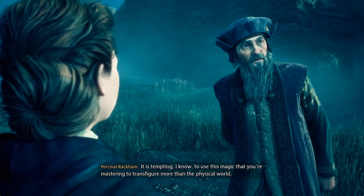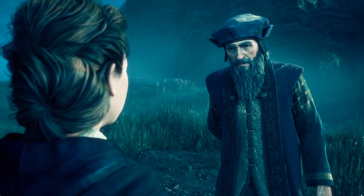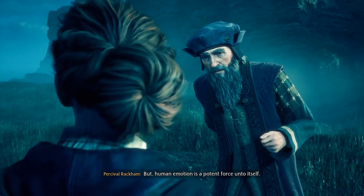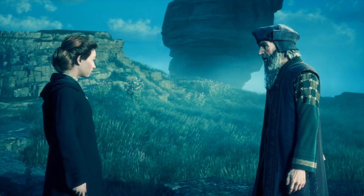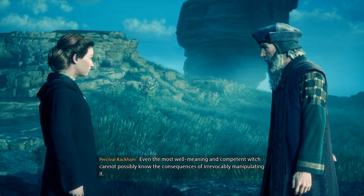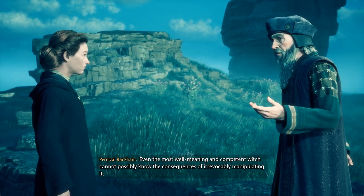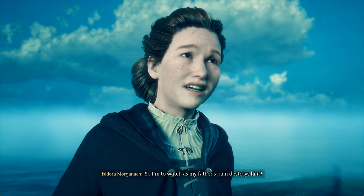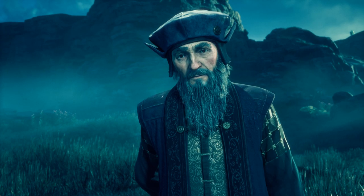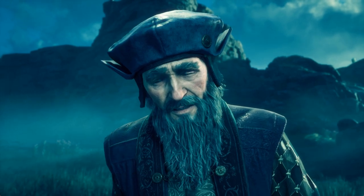This magic that you're mastering can transfigure more than the physical world. But human emotion is a potent force unto itself. Even the most well-meaning and competent witch cannot possibly know the consequences of irrevocably manipulating it. So I'm to watch as my father's pain destroys him. It is not your pain to take.